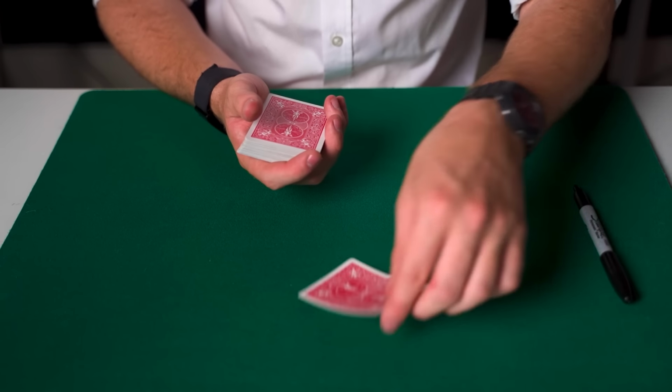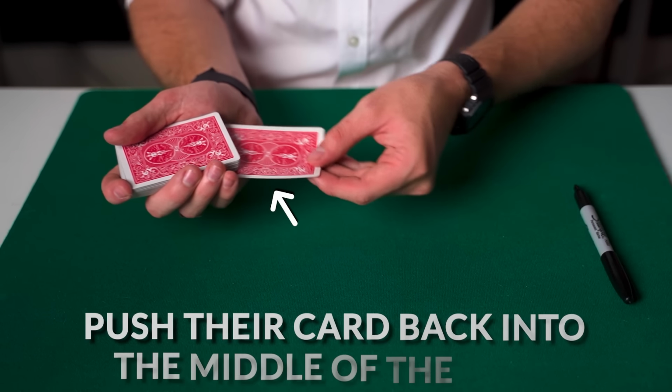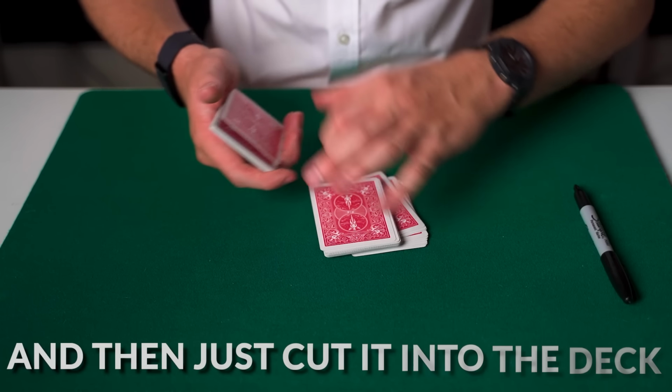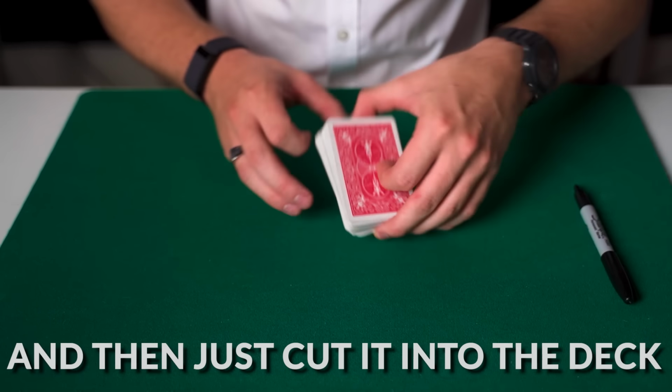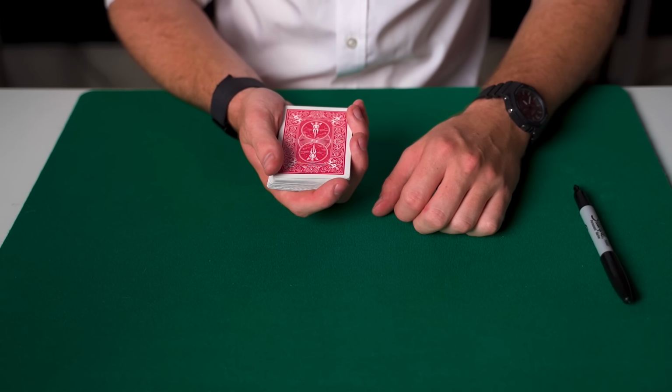So the easy way is you take their card and it looks like this. You push their card back into the middle of the deck and then you just cut it into the deck just like that, completely fair, and you now know that they've drawn a watch.